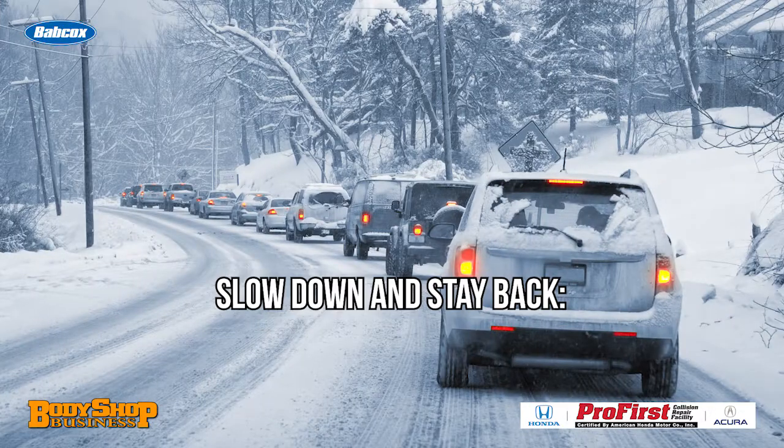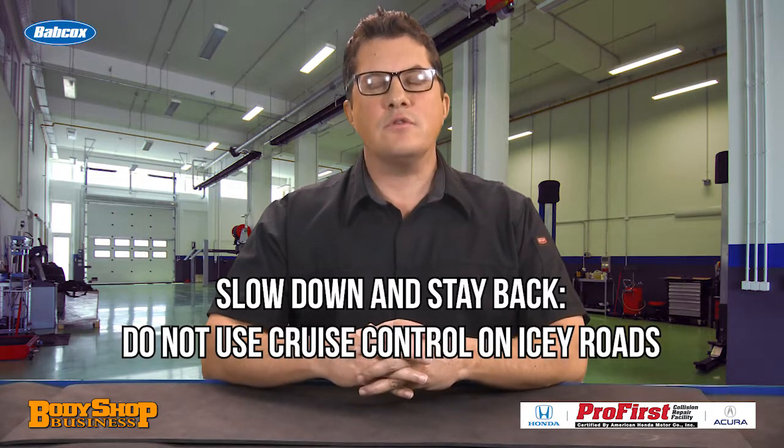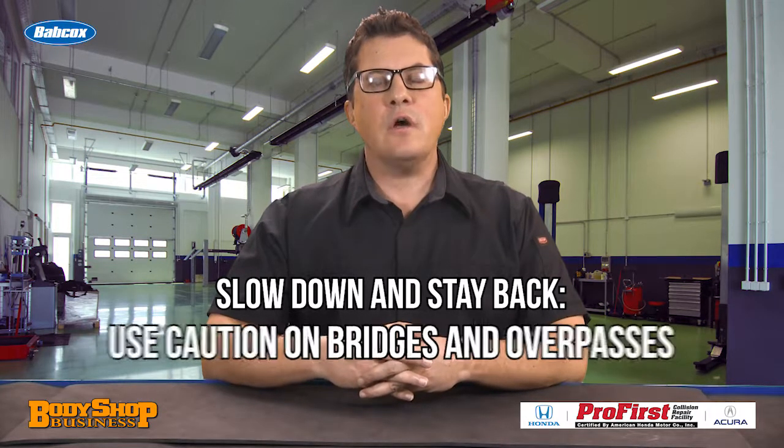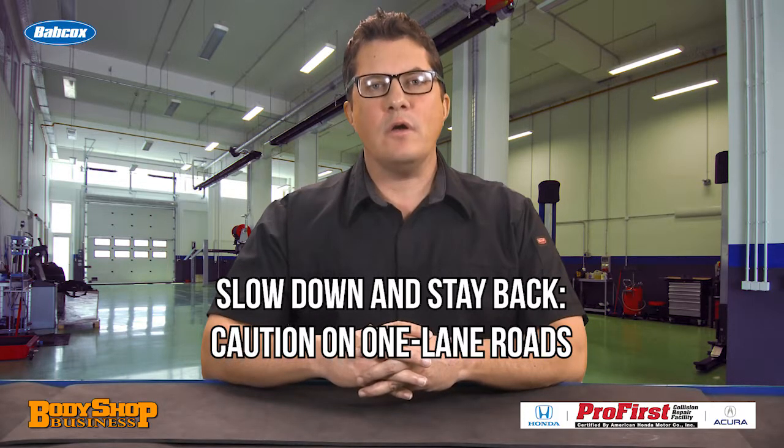Slow down and stay back. When there is snow or ice on the ground, drop your speed to a safe limit. Leave extra distance between your vehicle and the car in front of you for additional safety. Do not use cruise control on icy roads. Use caution on bridges, overpasses, and infrequently traveled roads. Use extra caution when driving on one-lane roads.